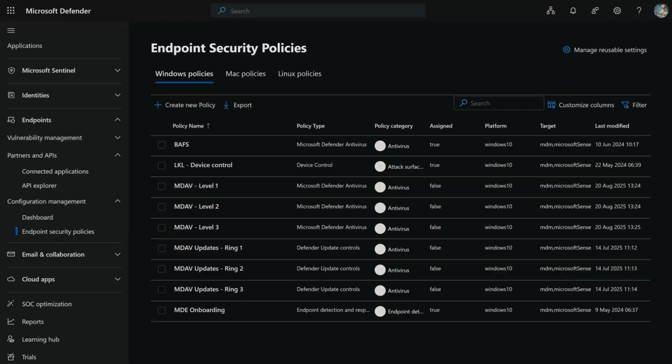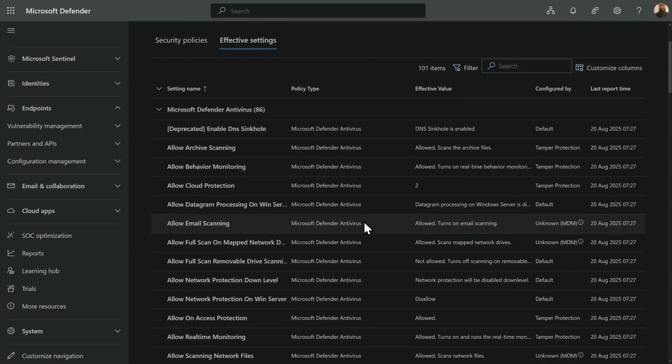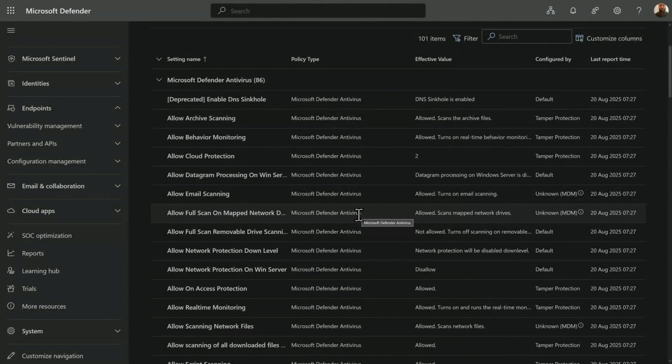That's a great one that I'll show on screen just now. One thing folks should absolutely be aware of is a new capability in Defender. You currently have to have preview features enabled, but if you go to a device and then go to configuration management, effective settings, it'll tell you, here's the setting that applies on that device. And what's even cooler is you get to see where it's coming from.